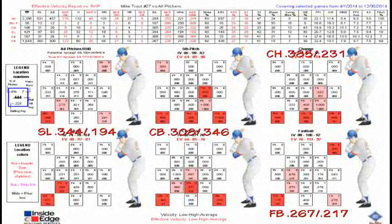This is Mike Trout from 2014, a brilliant year, and he did about as good a job as you can of covering virtually every pitch. He had 27 homers, 12 of those were on off-speed pitches, and 15 on fastballs, so that's a pretty good mix. But when you start breaking it down to see exactly how he covered it, I think it'll start to come into focus a little bit better.